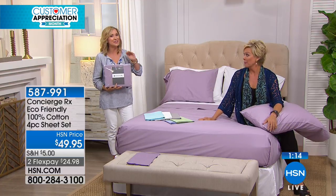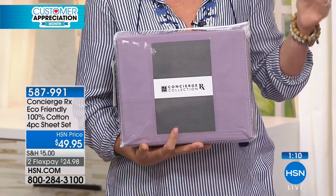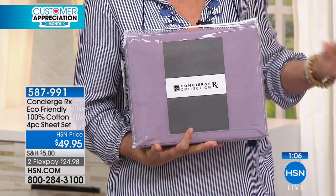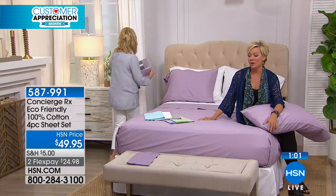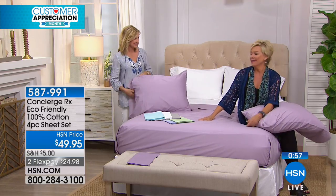Yeah. And I love that they're 100% cotton. It's harder and harder to find all cotton. It is breathable, natural. It's not blended with anything. These are like going back to a simpler time type of sheet. There you go. Do you know what I mean? I think that's a great point. Yeah, because all of a sudden our world has become so crazy when it comes to all the things.